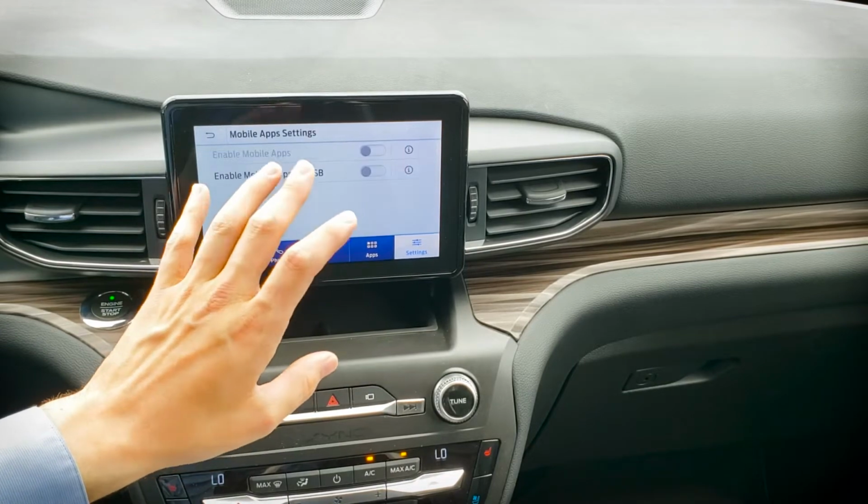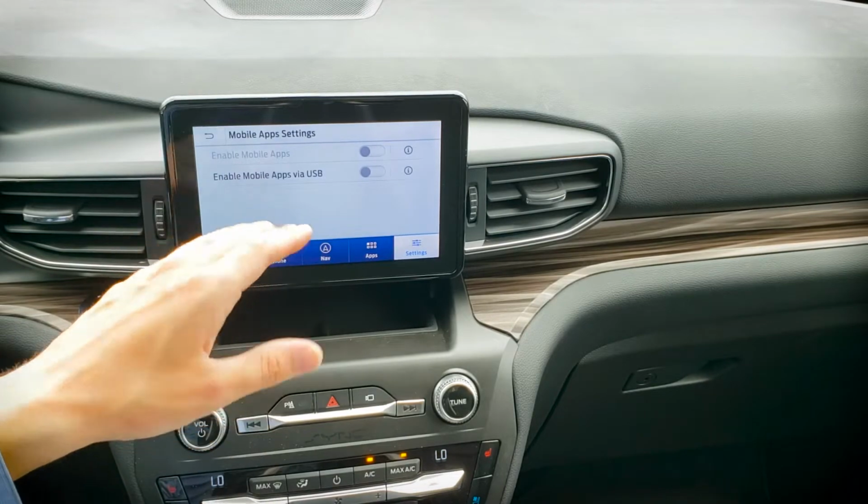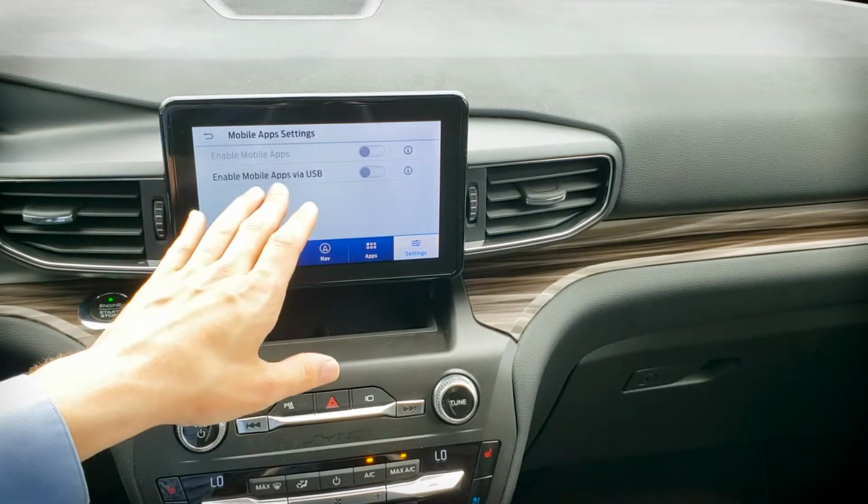Mobile apps, so you do have to be connected, and your phone has to be connected, I should say, in order for the mobile apps to work, whether that's done over Bluetooth or when you're physically connected through USB.